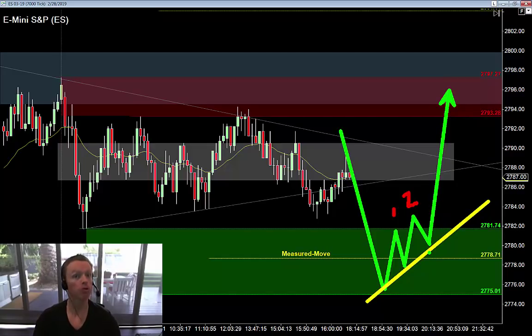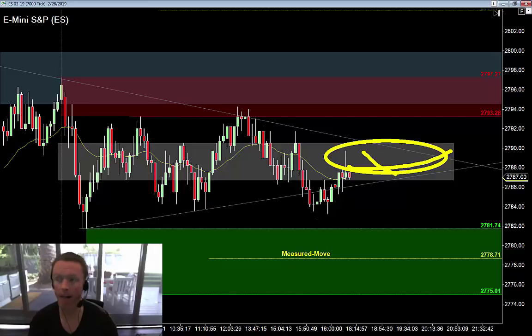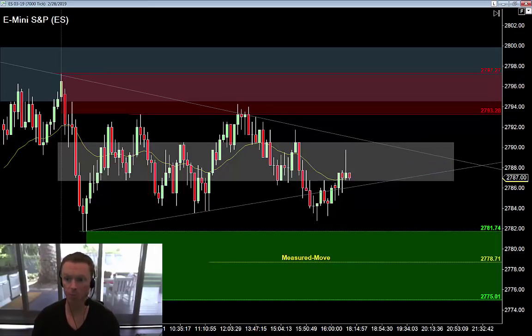So again, couple different patterns as we go lower, right? It's the 2-legged pullback. It's the 2-try failure. It's the nested 2-try. They all have a reason, right? They all have a purpose. It all depends on how they pull back, what they look like when they pull back. And remember, we'll be watching that tomorrow together in our trade room. So, relatively simple strategy there if the market pulls back. Again, I want to stay out of that middle. The middle is not your friend when it comes to a range-bound market.